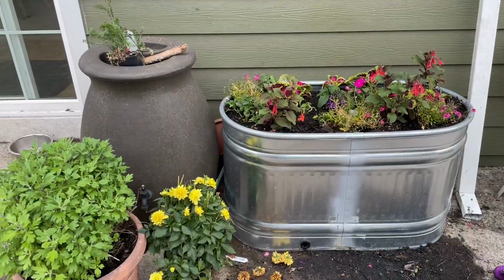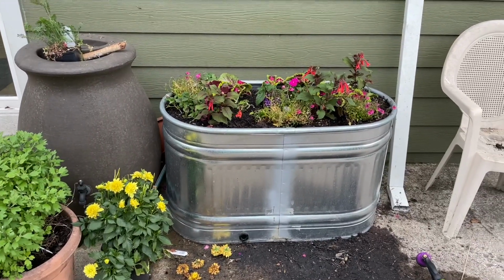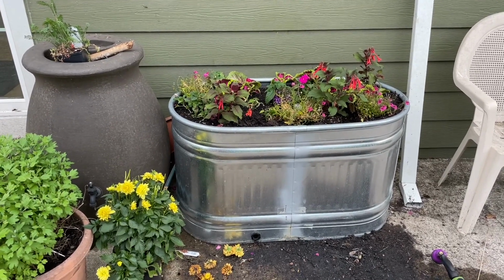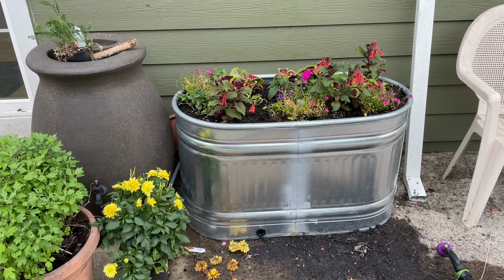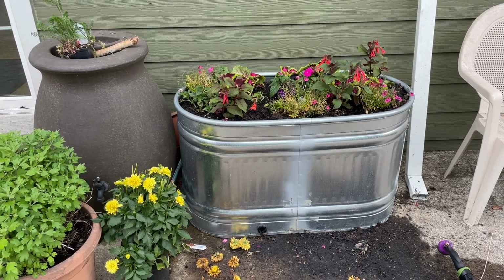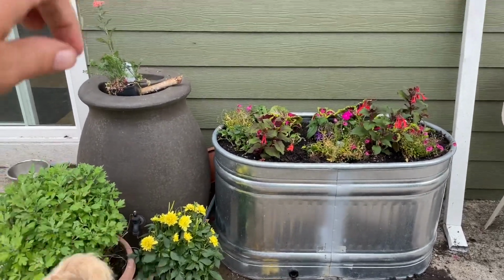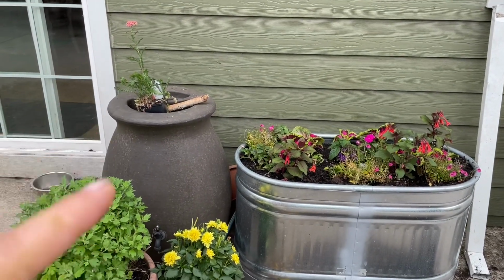This is still a little bit of a mess, but I just put in a new stock tank. And this is in the shade almost all day. So this is the first time I've got to plant things like fuchsia and coleus. There's some other things in there that are happy to be in the shade most of the day. And that's a yarrow that is not staying there. Yarrow does not like shade.